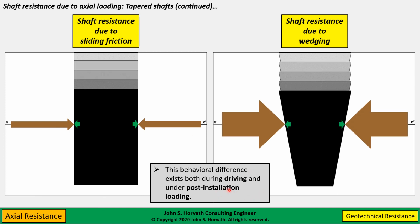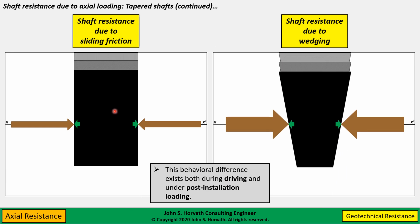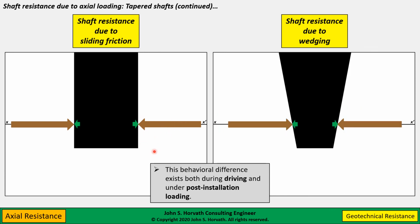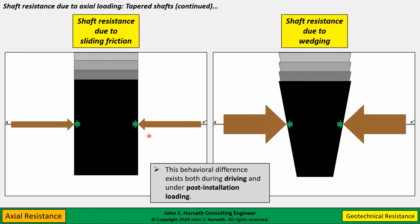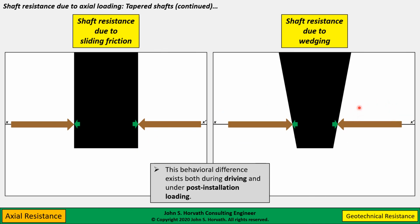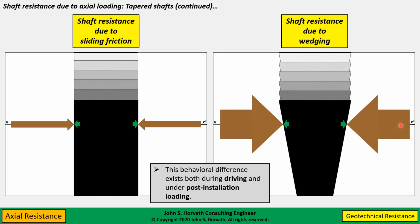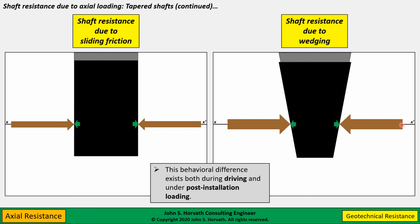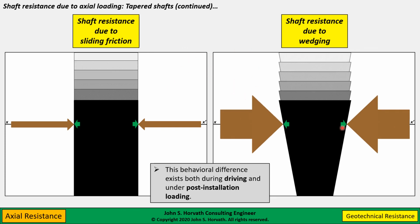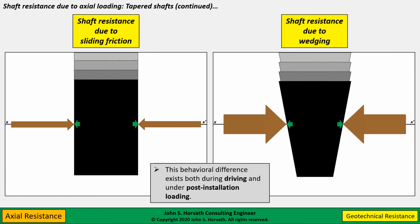Same thing under post-installation axial compressive loading. When I load this constant perimeter pile in axial compression, the radial stress remains constant, and the actual frictional resistance will peak and then drop off to a constant volume or critical state value. Whereas with a tapered pile, literally the more we load it in axial compression, the stronger it gets in terms of shaft resistance. Two very different mechanisms, no matter how you slice it. This is not some modified version of this, as it has been treated historically.